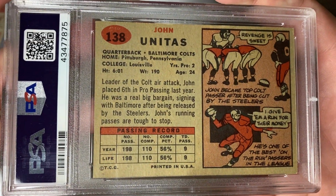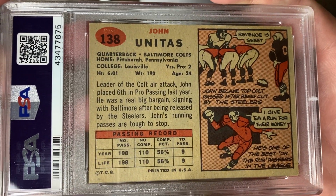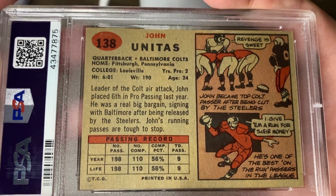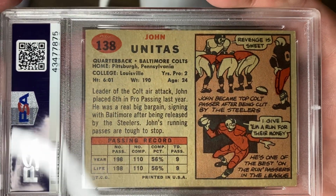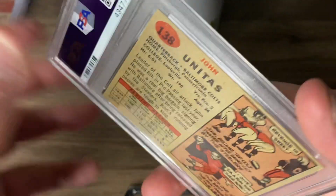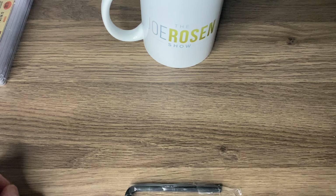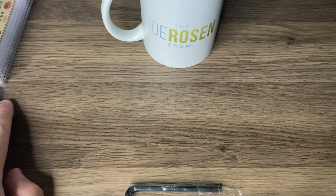And then there's the back, such an iconic set. I've got a PSA 6 of Hornung, too, Paul Hornung. And then I've also, no, I do not have a Bart Starr. I would like a Bart Starr, but it's crazy to think that all 3 of those rookies came out of the 1957 set. So that's 5, 4, 3, 2.